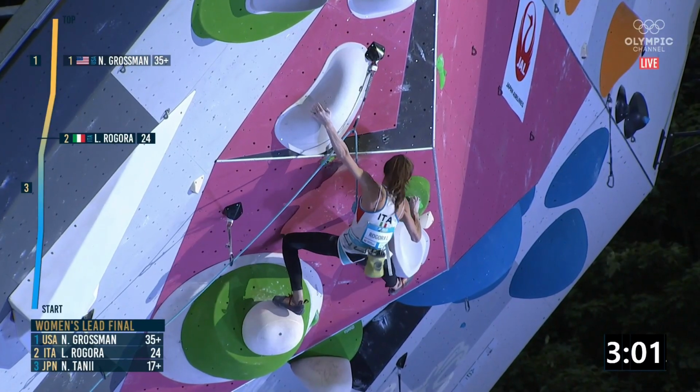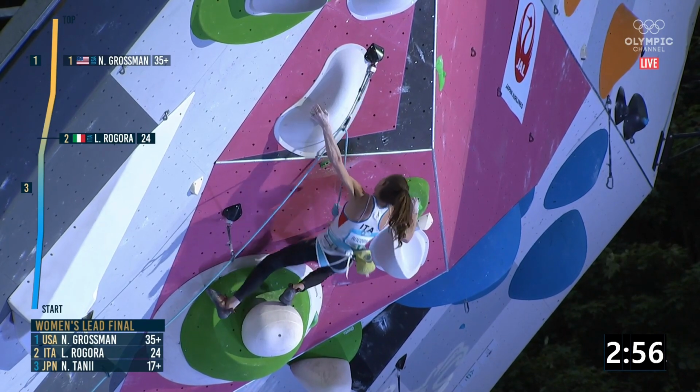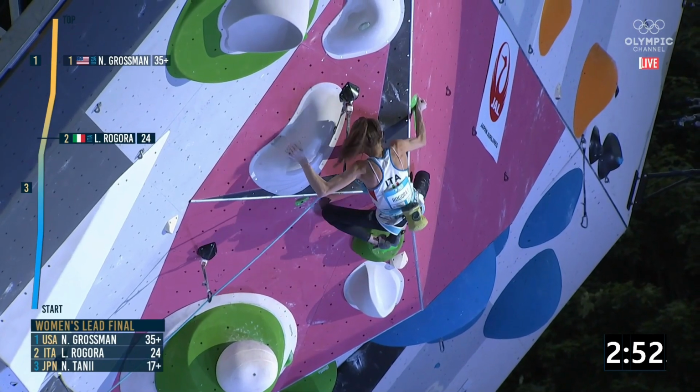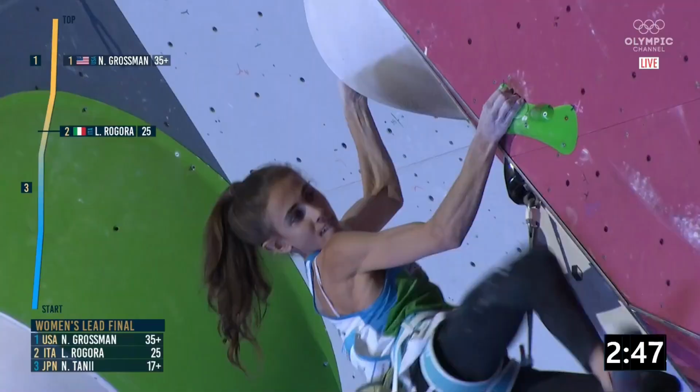And now needs to go up. The further she goes, the wall will start to be less overhanging, but she's got a bit of a fight left. And this is a big jump for her as well. Yeah, sticking it, wow. A little bit of hesitation, but again, as soon as you stick those moves, you get to relax for a second and be psyched that you stuck the move.